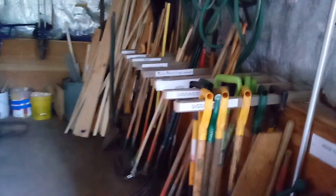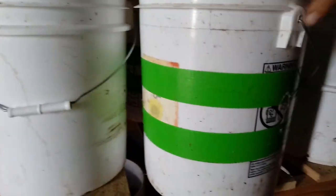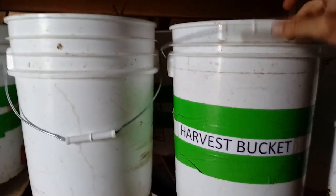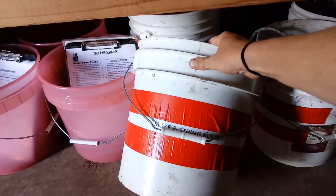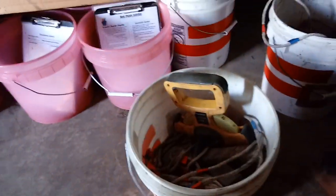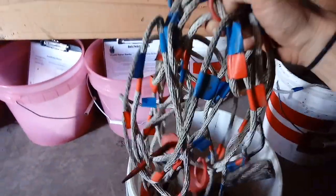All of our tools, we have this nice organizing system that was built by some staff a few years ago that has worked really well. And we also have special buckets. We have so many buckets here. We use them for so many things. These green labeled buckets are specifically for harvesting, so they stay pretty clean. We also have buckets that are designated as stake and string buckets. And in that bucket, we keep a mallet, measuring tape for outlining a garden bed, and a planting rope.